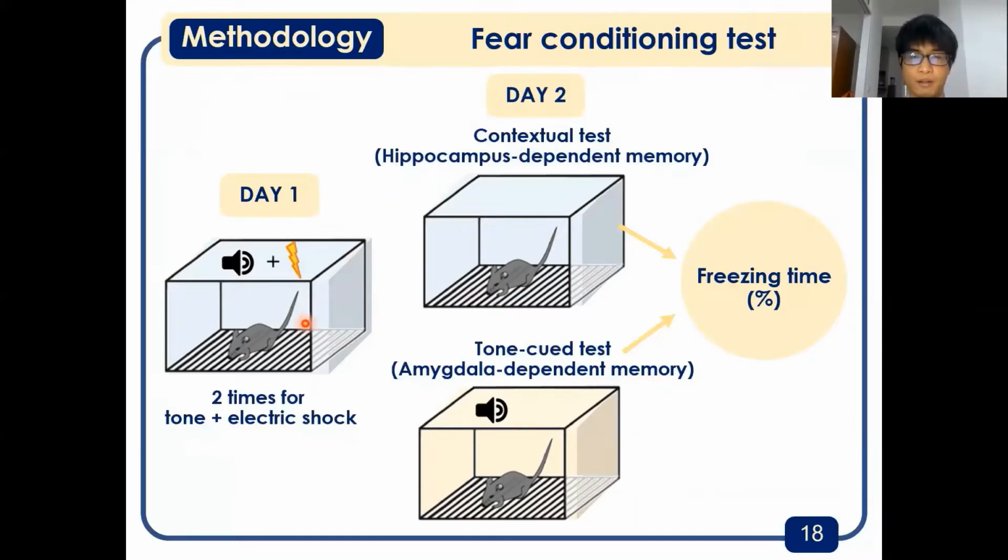In day 1, researchers place the mice inside the box, the blue box. After that, the mice will receive a tone. Then they will receive an electric shock at their foot. They will receive the tone and electric shock 2 times. The electric shock will stimulate fear in their memory. And researchers will take the mice out of the box.